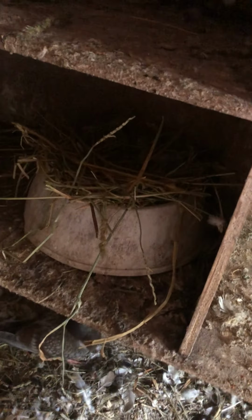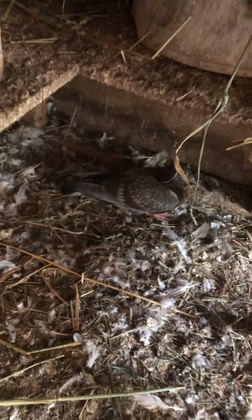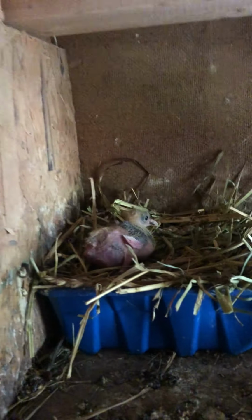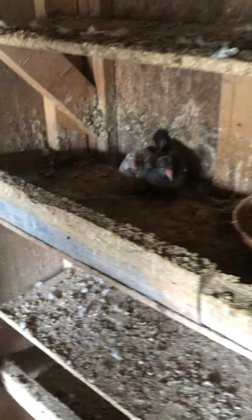Look at this, guys. It's another nest over here, same way. That's an indigo homer baby. Here's another. Look, you gotta pay attention. Baby fell off, put the baby back. Two homer babies, a saddle one and a silver check. An almond homer baby. Here's one frost stencil baby over here.